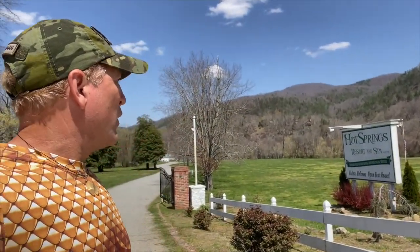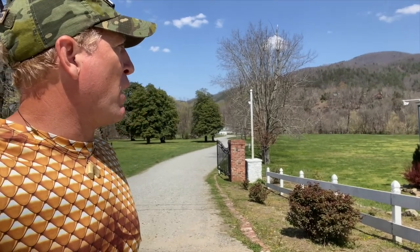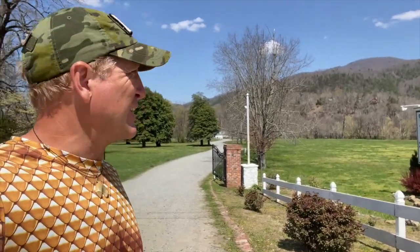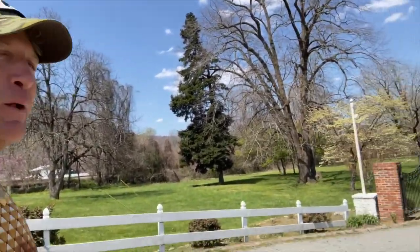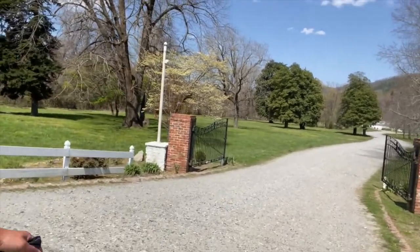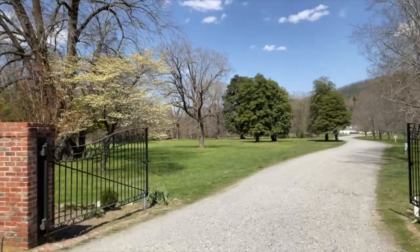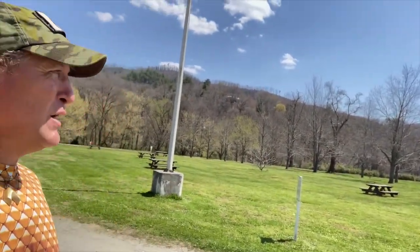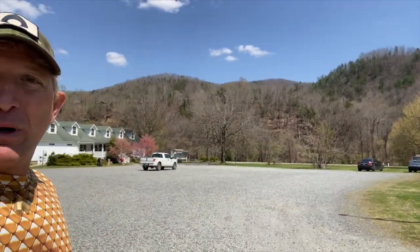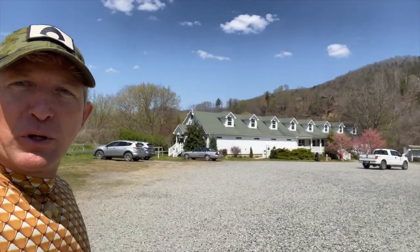All right, guys. Well, we're on the far side of town, and here's the Hot Springs Resort and Spa, established back in 1778. So this place has been around a bit. And what you're going to do is, as you come in here, follow this gravel road all the way down to the actual resort. So as we come down to the end of the gravel road, it's really well maintained here. Beautiful landscaped area set right up against the back of the mountains behind you. And this quaint little building behind me is actually the Hot Springs Resort and Spa.